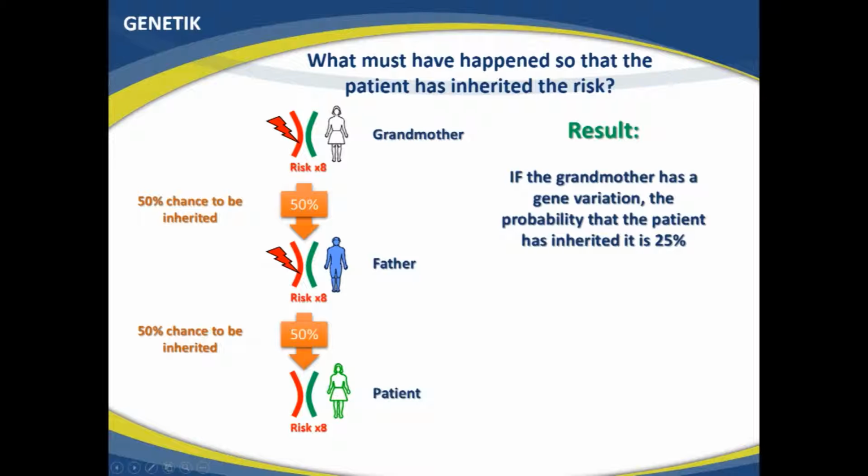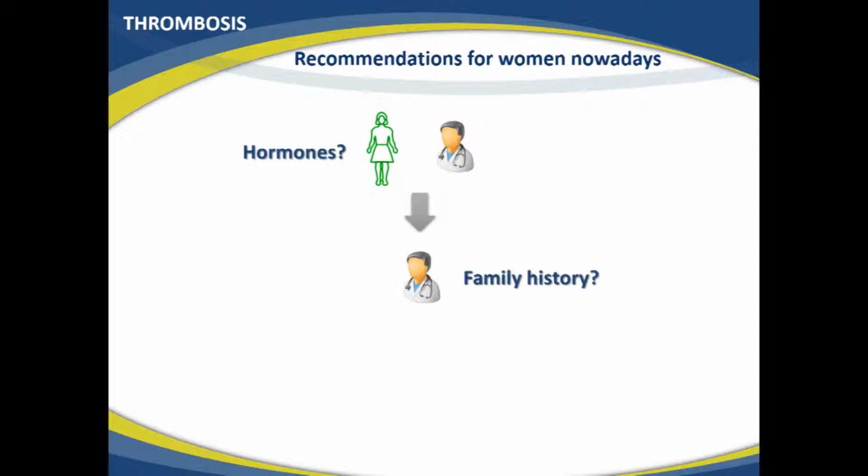So the result is that if the grandmother had a genetic variation, the likelihood that the woman has inherited it is 25%. So 75% of all women who receive no hormones due to this family history, where the doctor says if it was in a grandmother then it's too risky, have no genetic risk, even though it was there in the family history. And this is the problem of looking at the family history, because everyone only passes on half of their genes. So really a family history is a very sketchy look into the genetics of a person.